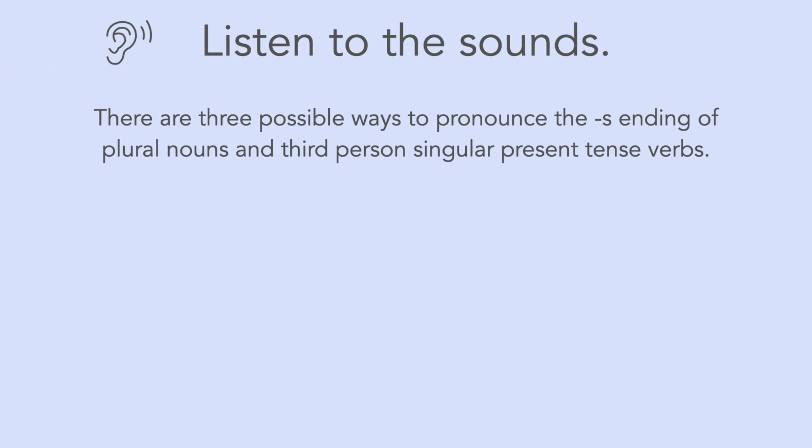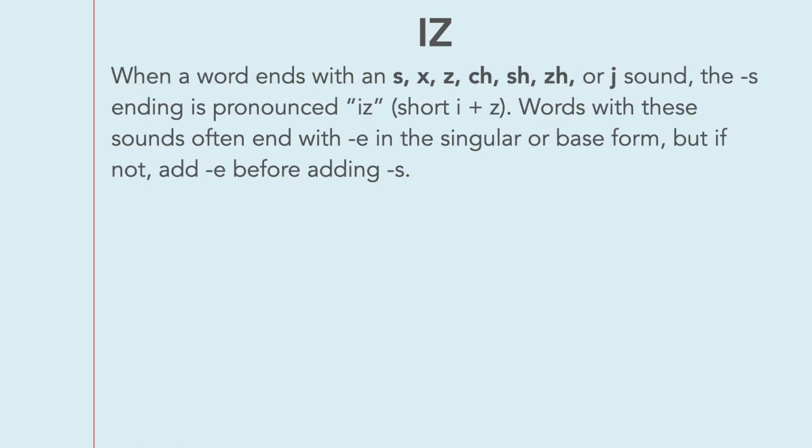Listen to the sounds. There are three possible ways to pronounce the S ending of plural nouns and third person singular present tense verbs. "iz," "z," "s."